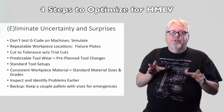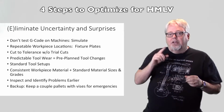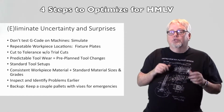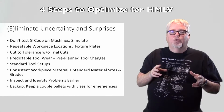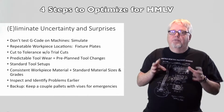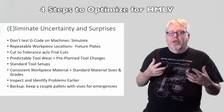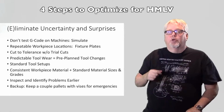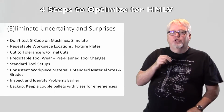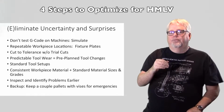Make your workpiece and fixture locations repeatable with fixture plates. Figure out how you can cut to tolerance without having to take test cuts. You may have to have better tooling, different programming, different feeds and speeds, or some kind of in-process probing to automate those test cut adjustments. Make tool wear predictable so you can pre-plan tool changes instead of being surprised when a tool breaks.